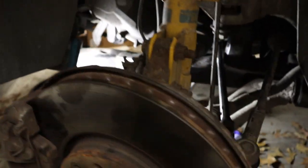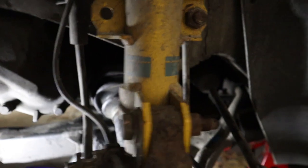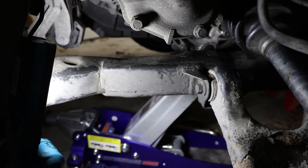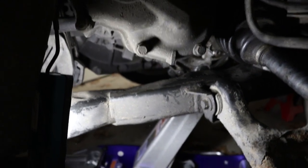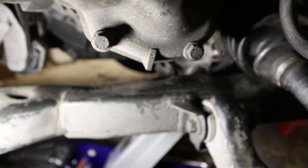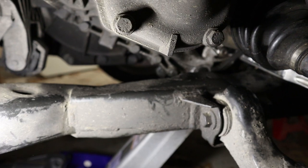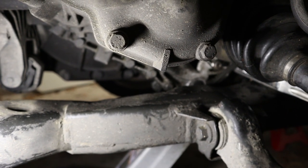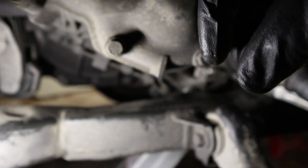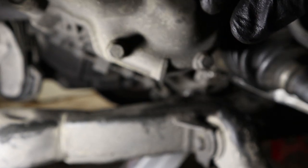Hey guys, so I've been messing with this thing for about 2 hours, and this is probably the most sick, twisted jigsaw puzzle I've ever done in my life. But basically what I did was use a jack to jack up the transmission, and then I was able to get a little tiny Allen wrench on there. It's actually an 8mm metric, but I didn't have a metric that was short enough to fit in there, so I had to use a 15, I forget what imperial size it was, but it was pretty much the same size, just a little bit shorter.